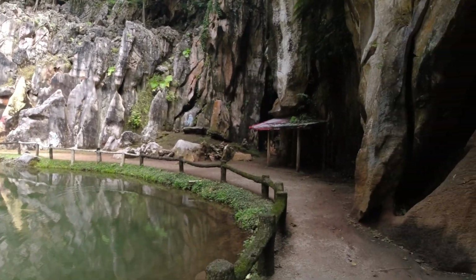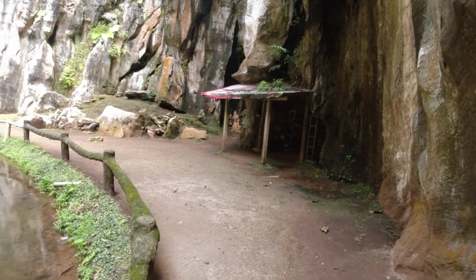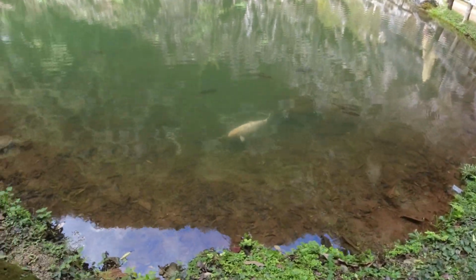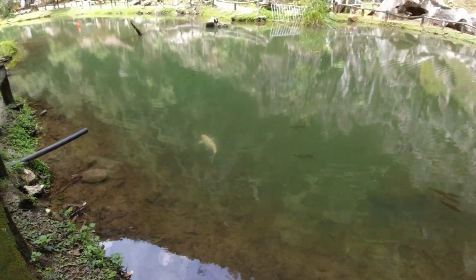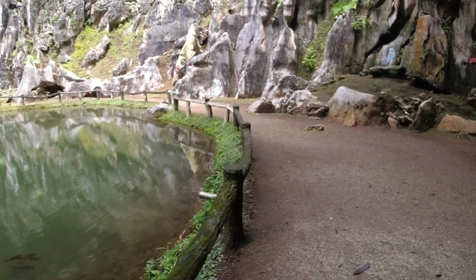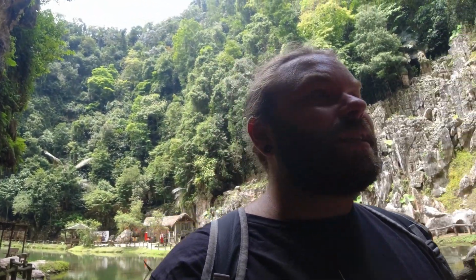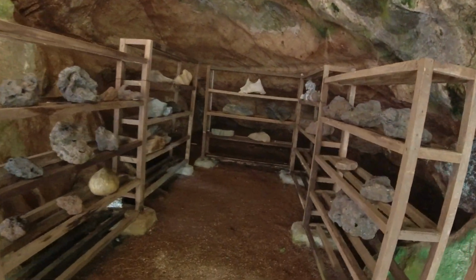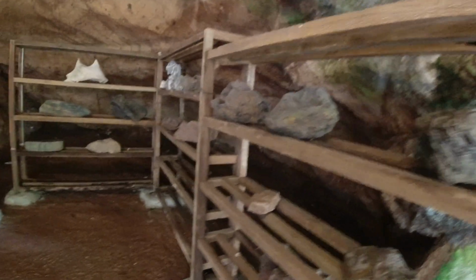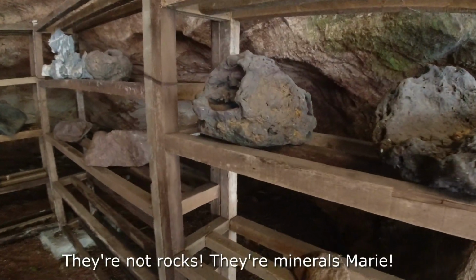Wow, this place is really nice. Oh, look at that big boy. Oh, there's the fish we wanted to see. A couple little guys. I would definitely say, if you come to Malaysia with a family, something like this would be really fun to take your kids to, probably. But as a grown adult by myself, I'm having fun. Got some rocks.